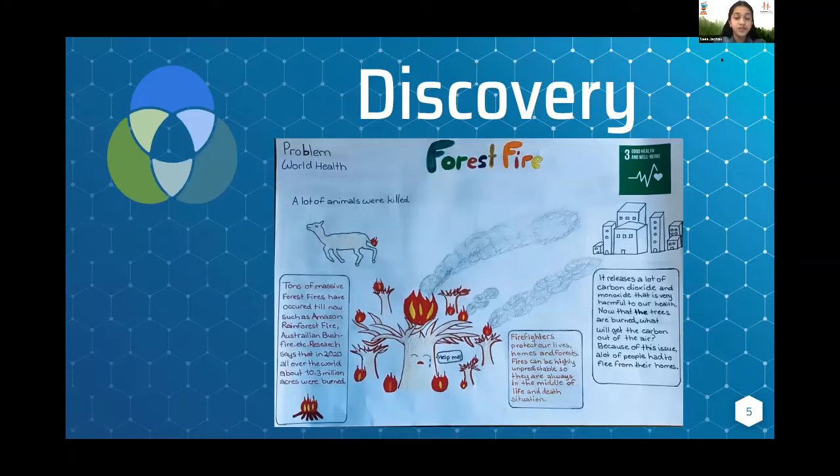The discovery. Forest fires are related to the global goal number 3, good health and well-being, which is related to world health. Forest fires are massive fires that burn down the forests. Research says that in 2020, about 10.3 million acres were burned. That's about 1/8 of Germany's land. It's just too much. Forest fires destroy the ecosystem, killing numerous common and rare species. That's how most of them get extinct.